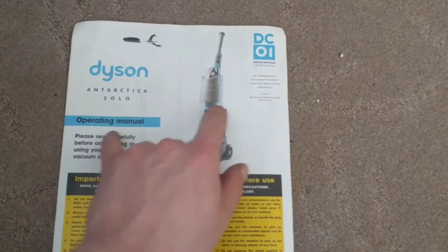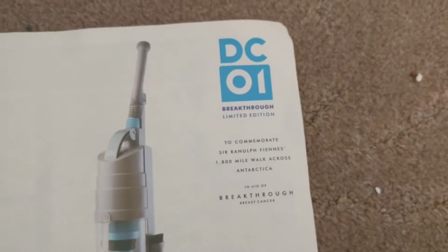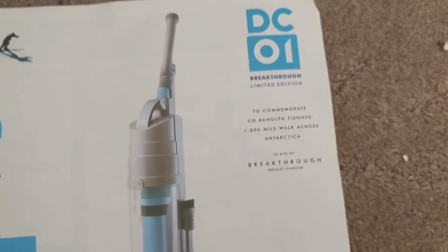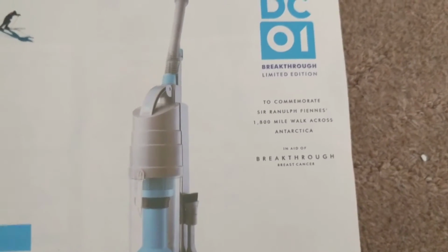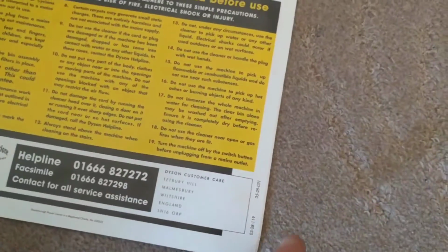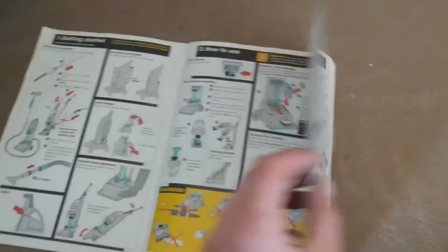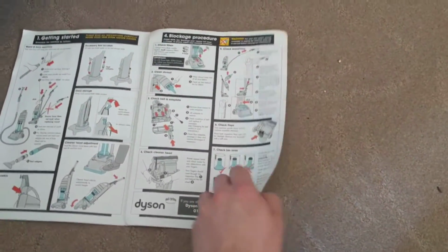The instruction manual. DC01 Breakthrough Limited Edition to commemorate Savannah Fine's 1,800 mile walk across Antarctica. Tch, I've walked further than that just to get a pie. Here we go. This isn't dated either. I thought they were dates, but they're not. But look, it's got the full minty instruction manual. That's incredibly awesome to have.